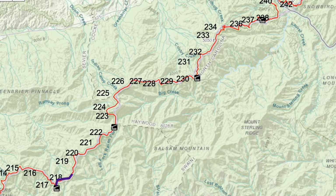On day 10, I hiked 19.8 miles. I passed Tri-Corner Knob and Cosby Knob shelters and Mount Kammerer before camping near Davenport shelter.